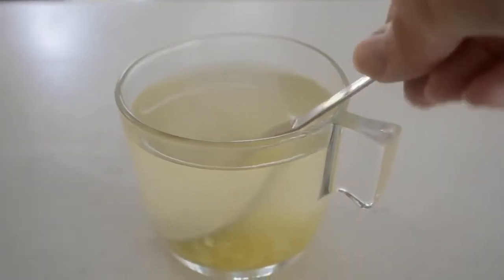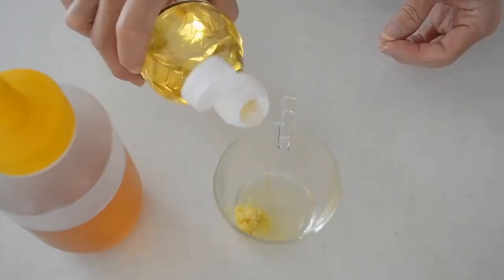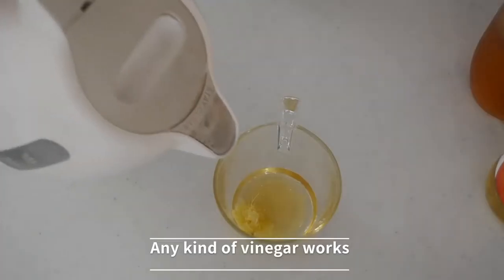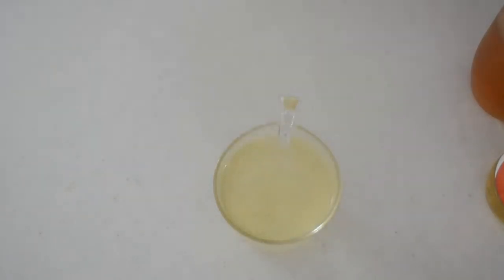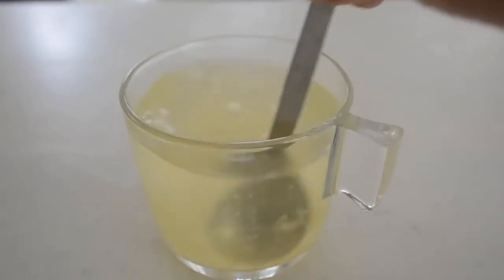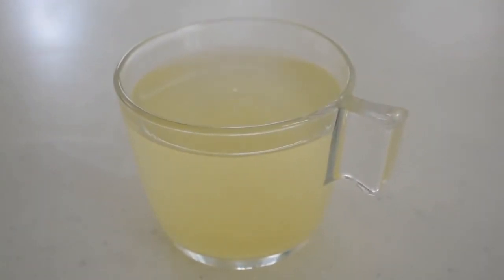Next, apple vinegar honey ginger drink. This is the easiest drink to boost your immune system. Add 1 teaspoon of apple vinegar, 2 teaspoons of honey and 1 teaspoon of grated ginger. Pour 1 cup of boiling water and that's it. This drink controls your blood sugar levels, improves your blood circulation and also improves your gut condition.